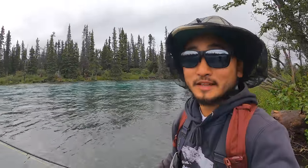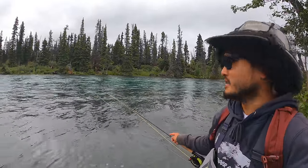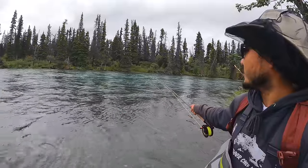Well, I'm actually surprised that I didn't get anything at this last spot. Nice little drop-off right here. Little dark water. I was targeting it, but nothing. Pretty surprised. Okay, well, let's move on.